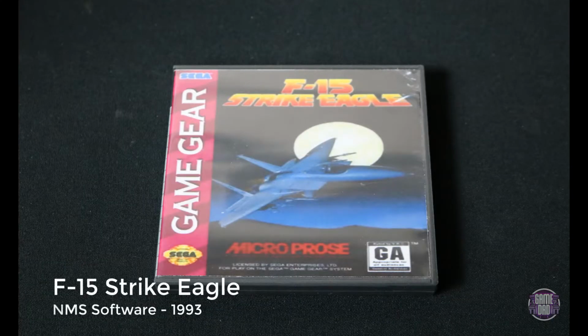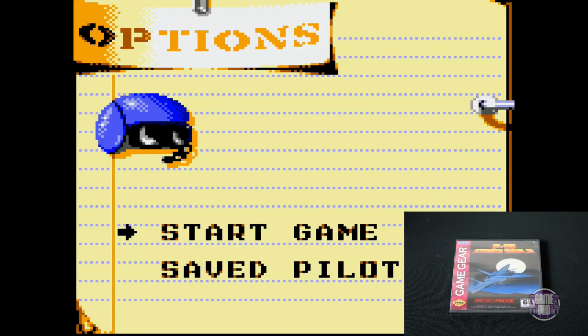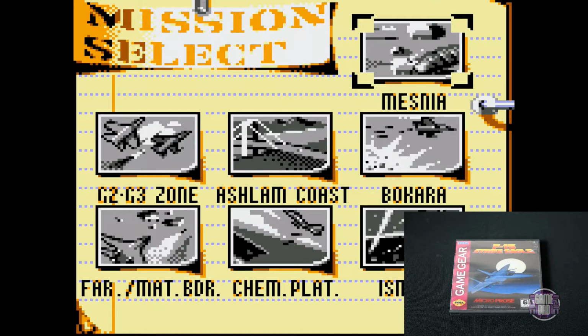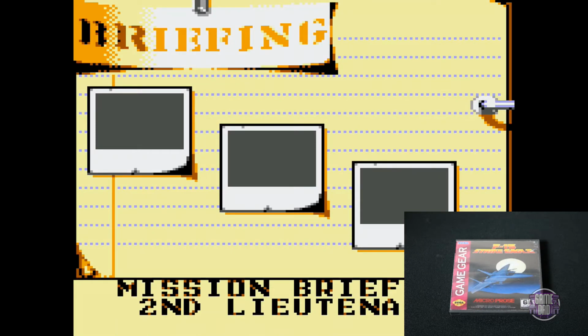F-15 Strike Eagle was released by NMS Software in 1993. Now, this is your typical fighter pilot kind of game, not really Top Gun. You're going around, blasting all the baddies in the sky, and just having some in-the-cockpit shooter fun. So the game is okay. A little too wordy for my taste for this kind of game, but it was alright.